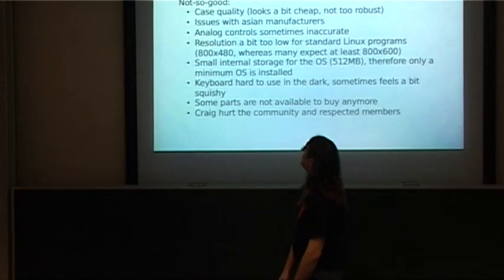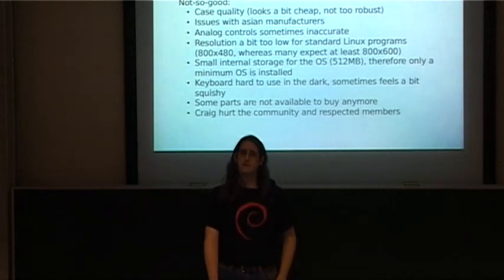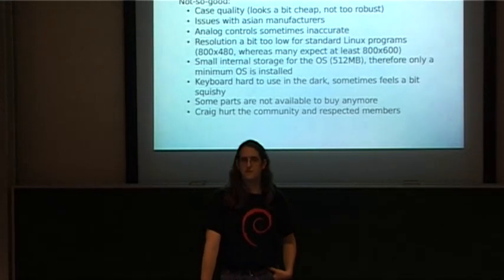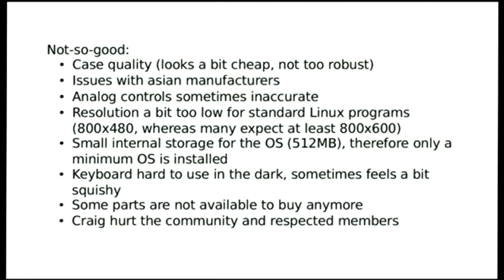What's not so good is the case quality. It looks a bit cheap, and it's not too robust. Sometimes it develops cracks. We have improved it with the current version, but the old version developed a lot of cracks, and that in a pretty fast way. So, but we still want to improve it.